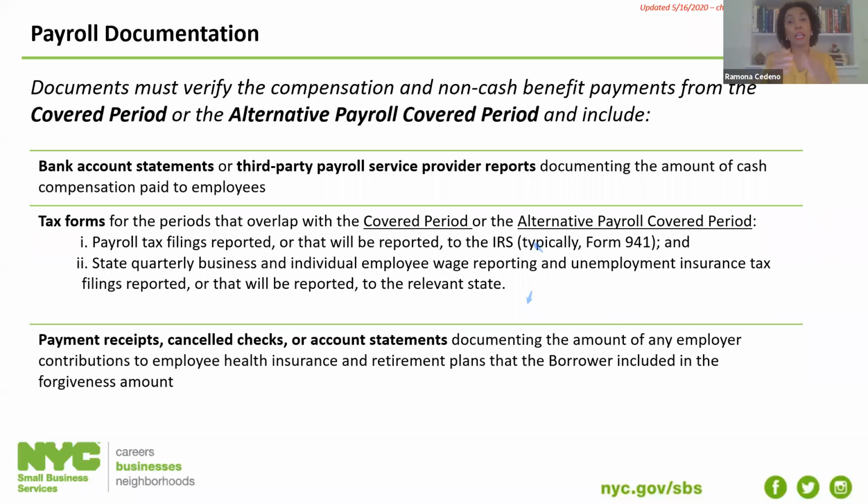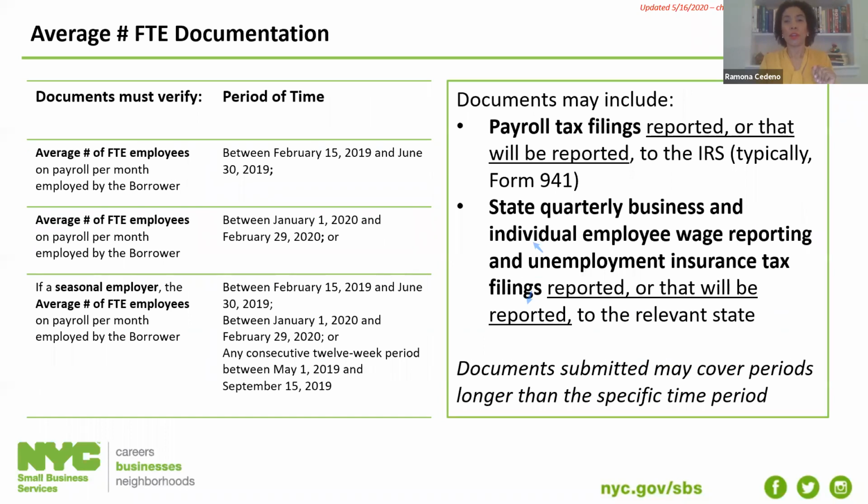That's one thing. But the 941 alone might not be enough, because it is going to have 3 months of data. And we need to show the calculation for 8 weeks. So you're going to need your payroll reports also for those 8 weeks. That's just more additional information related to the calculation of the FTE. It's all going to be based on payroll reports, the before and after, the running report from 2019 or the first 2 months of the year.